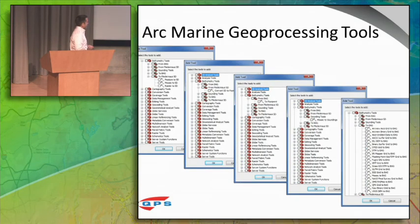So what we're developing is a set of geoprocessing tools that will be part of the maritime delivery and mainly around the BAG. So easy ways to move data, BAG data back and forth, and also Fledermaus types, and then some specific functionality dealing with sounding selections.